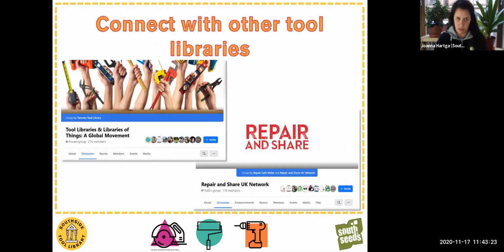And the last thing that I wanted to note was about connecting with other tool libraries around the world. It's a really good way of learning from other people's mistakes and their successes, and then helping them learn from yours as well. One of the first things that we did before we set up the tool library was to visit the Edinburgh Tool Library and the Transition Stirling Tool Library. We found that really helpful to connect with them, and they gave us loads of tips on things that have worked for them and things that haven't worked, particularly around insurance. And our membership agreement was based on the Transition Stirling membership agreement as well. So that was really useful.